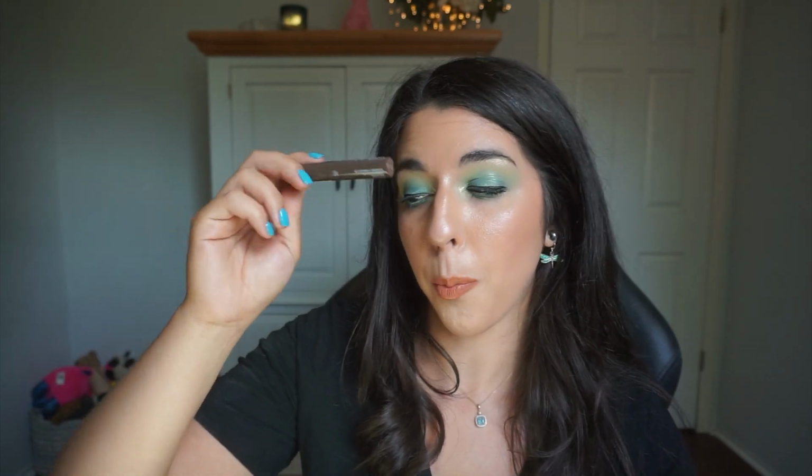I really liked the Ulta brow tint. I really enjoyed this, but I'm trying to use some of my brow shades up, so I'm not going to be purchasing a brow product like this anytime soon, but I could see myself in the future purchasing a brow product like this.